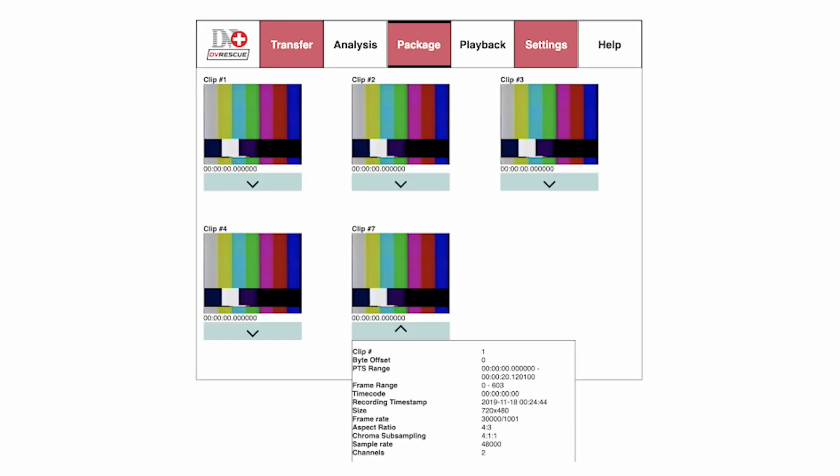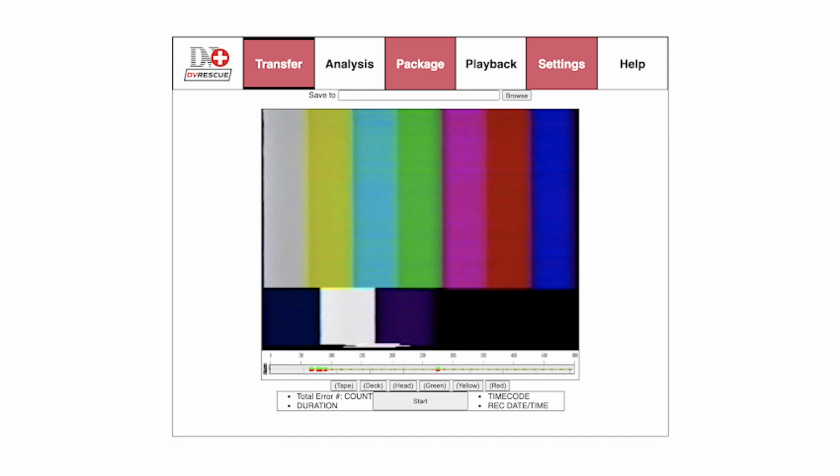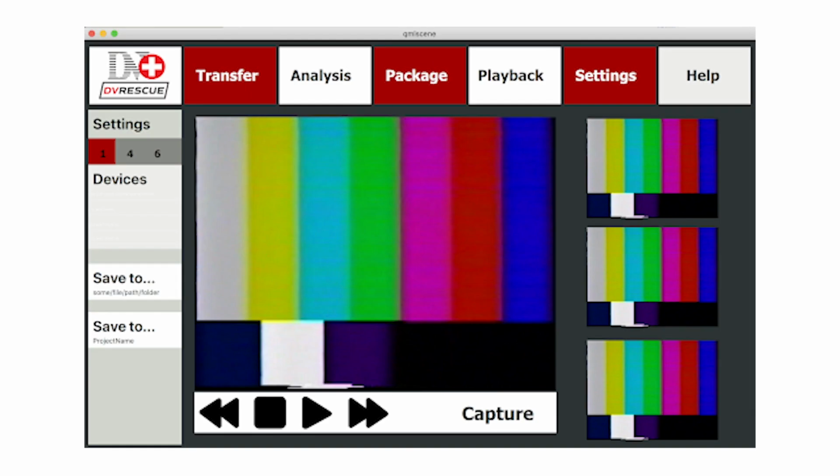The GUI will also include a player particular to the issues of DV, where error concealment can be reviewed and inspected closely to provide a user with visual assurance of the quality of the transfer. The analysis interface will itemize the segments of the DV transfer to note where events happen, such as a jump in the record's timestamp, an audio dropout, or video error concealment. And the packaging interface will allow users to determine what and how to save the transferred DV stream into a preservation-ready file. Right now, though, we are really focused on transfer.